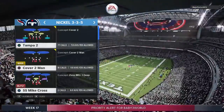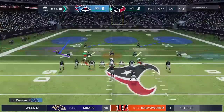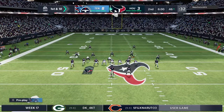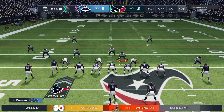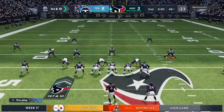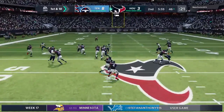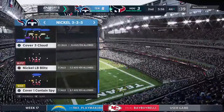Ready for the 2nd quarter from Houston. It's the Texans in possession of the football as they've got it with a 1st and 10. Running with Hunt here out of the shotgun. He'll get only a couple down to the 44.